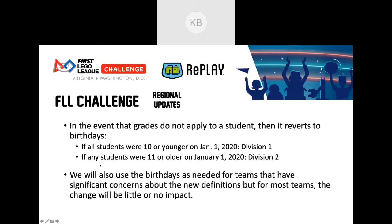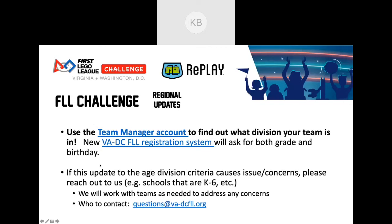So again, if all of the students are 10 or younger on January 1st, 2020, they would be Division 1. If any students are 11 or older, they would be Division 2. And that means you could still have an 11-year-old on a Division 1 team as long as they turned 11 after that January 1st date. For most teams, this is not going to be a significant impact, but this is actually a change from previous seasons. If you want to go to the next slide. So we have actually reduced it and kind of pushed things back by, actually, we'll go to that on the next one, sorry.